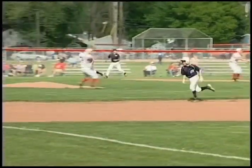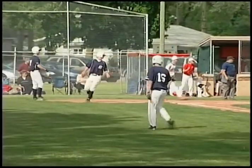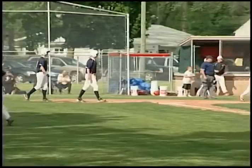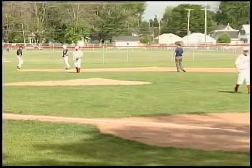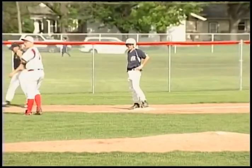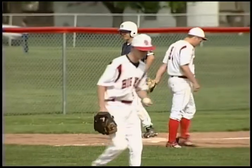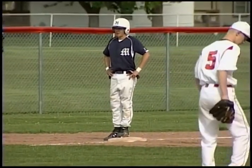Makes the play in center. The throw home, tagging up, and we won't have much of a play at third, though. And he is safe. But the tagging run will score. So that brings this game all tied up at 3-3. Runners on first and third.